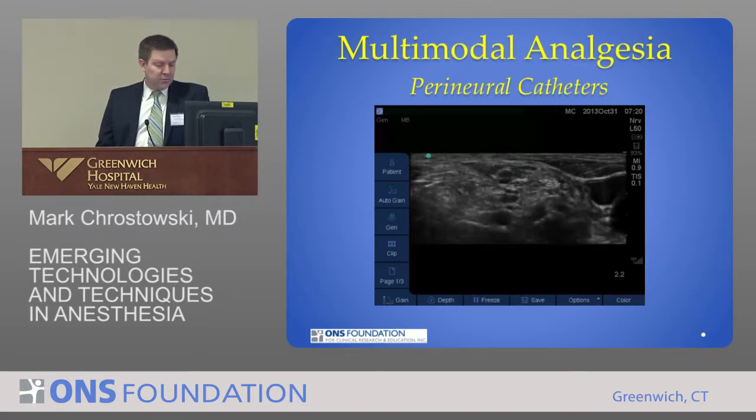And then as the catheter goes in, you can see it just sits right next to the C5 and the split C6 nerve. The needle is coming out, the catheter stays behind, and that will stay in there for 2 days.